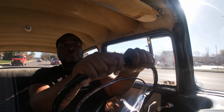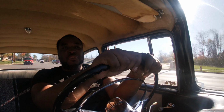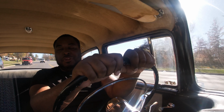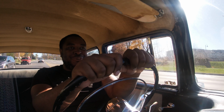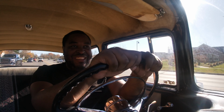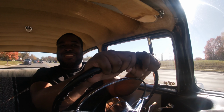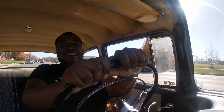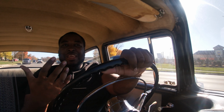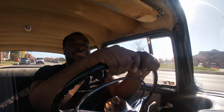So this one does have a 2-barrel carburetor as well. And once you're on a highway cruising, you're not getting any gas miles whatsoever. But at the same time, you actually have power to go with it. Like I said, it's not the world's fastest car, but you can't help but think how big it is and how much this thing weighs. It really moves for what it is.